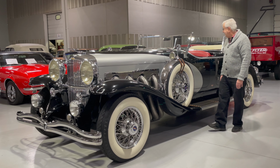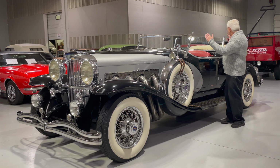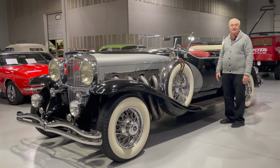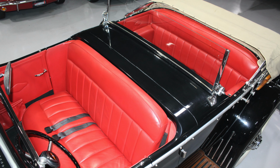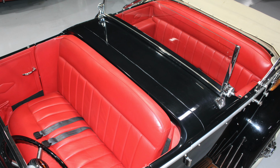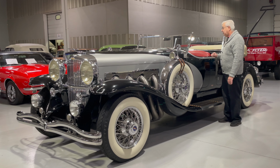Now let's take a look at the inside on this car. As I said, with this body style, the dual windshields is really a spectacular body style. Beautiful red leather interior in this car. Absolutely spectacular. Excellent, excellent condition all the way around.